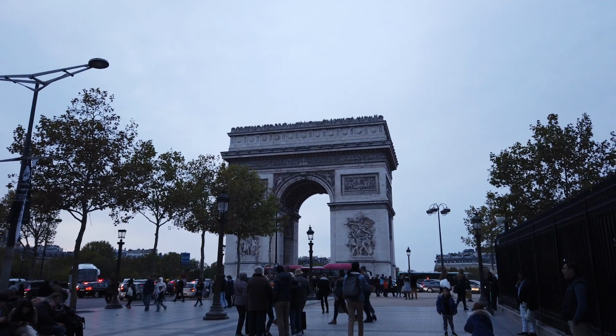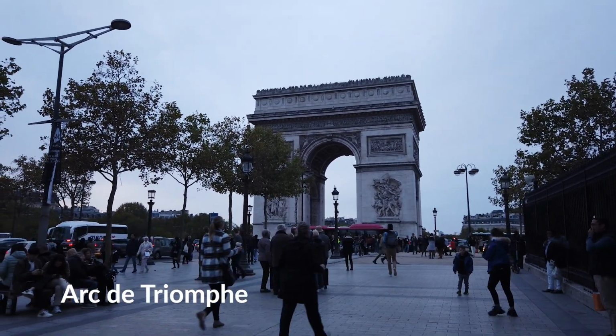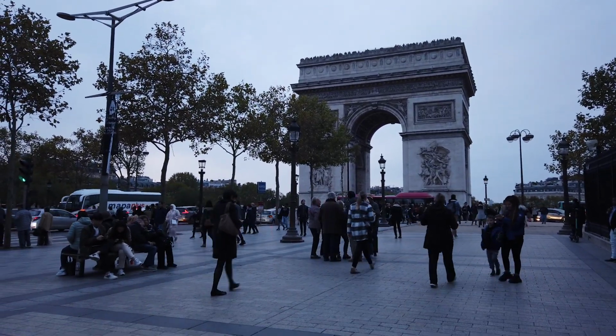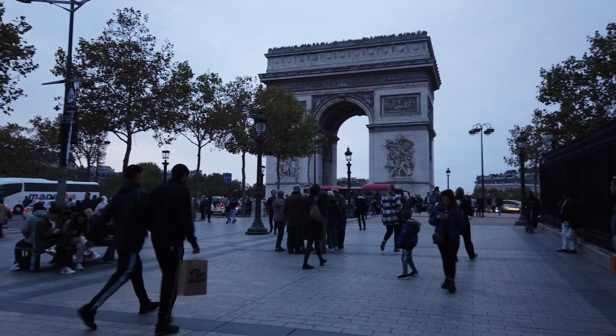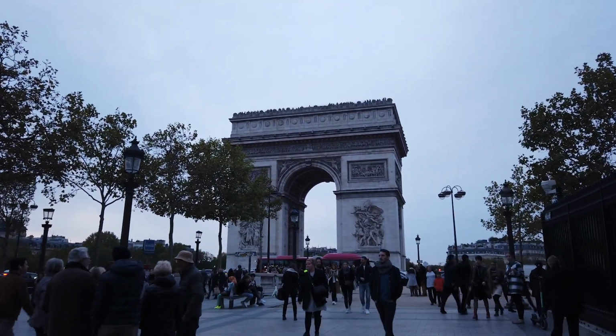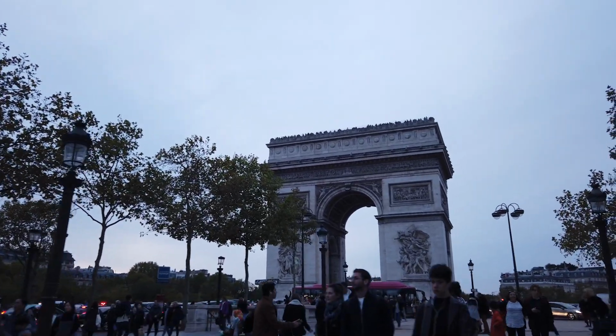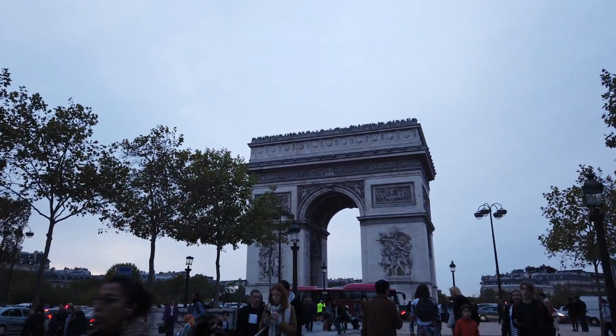And there it is, the Arc de Triomphe. Supposedly the tunnel is near here, but I don't know where. I don't know if y'all can see that, but all the people at the very top, you take an elevator up and then you have to walk 46 more steps. I think that's right.